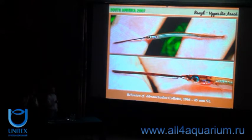This, for instance, is a small needlefish, no more than 45 millimeters. Very, very strange. You see a half beak. This is his upper jaw. This is the lower jaw. And he has this long thing to attract insects. He lives on the surface of the water.